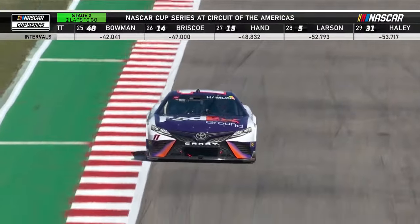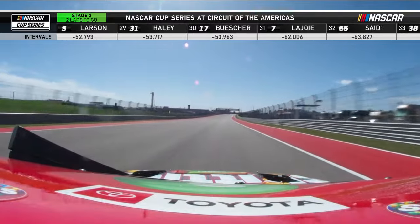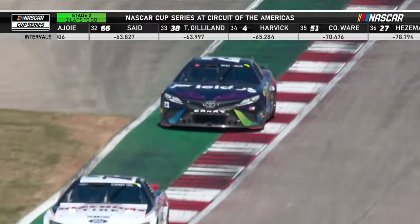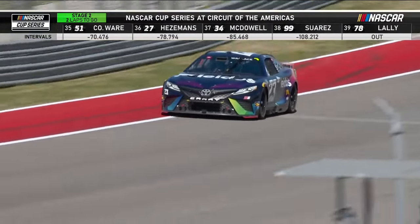So here are your Toyota top performers. Denny Hamlin and Kyle Busch, 1-2. Bubba Wallace in 10th. Kurt Busch in 17th. Bell and Truex came in there 20th and 22nd. They both pitted.